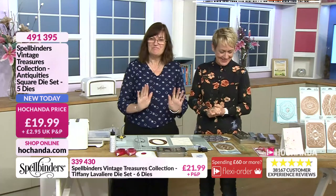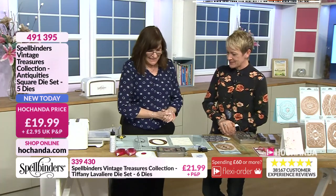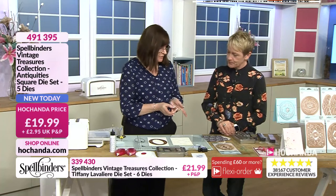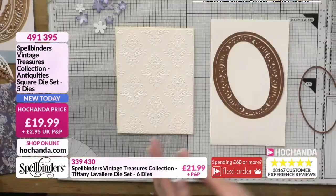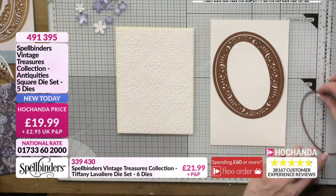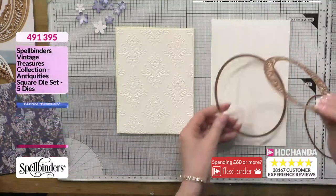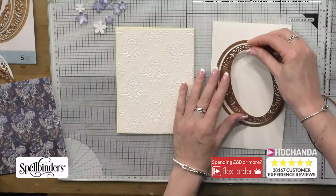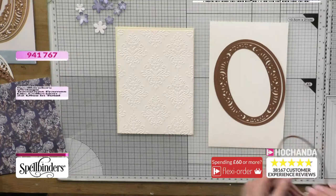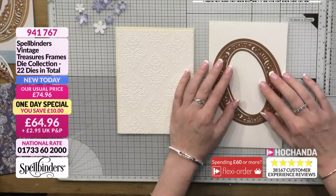Right, let's make and create what we're going to have a look at. We're going to be looking at the oval design, which is the Bella Lucy oval. So you get five dies in the set. Here I've got the outer one, then the very pretty decorative insert. And then I'm also going to put the third oval in because I want to create that outer frame.